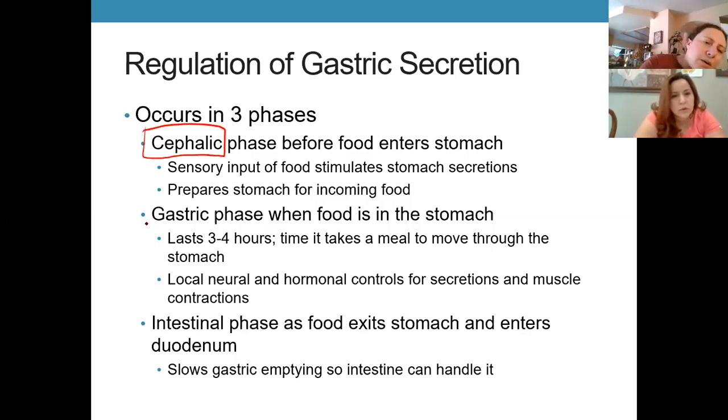The gastric phase is how we have increasing secretions when there's food in the stomach. Mostly this is going to be based on stretch receptors, as well as chemoreceptors being aware of various elements of what's in the food. And it typically lasts about 3 to 4 hours, because that's how long it takes for a meal to move through the stomach, for the stomach to fully empty after you eat, on average. And then the intestinal phase is how the small intestine has an effect on the stomach's ability to empty, so how fast it's emptying food.